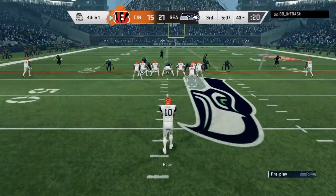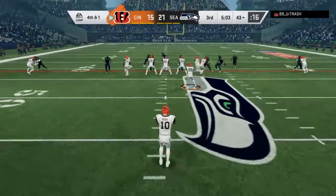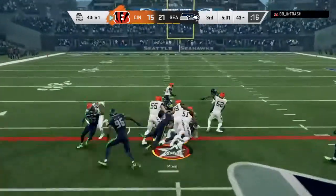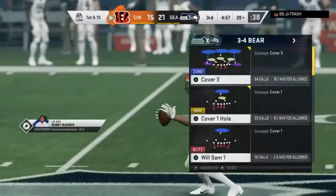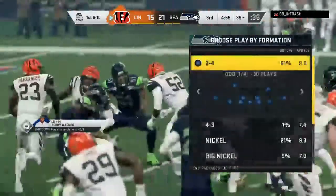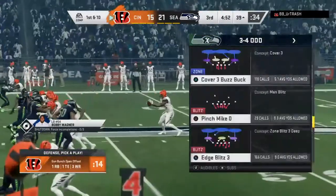Here's Kevin Huber now as he's on to punt for Cincinnati. And now on 4th and 1, it's a fake. And the gamble pays off. They get the first. They only get 4, but the fake punt works and gets him a 1st down. So they snap it straight to the up man.